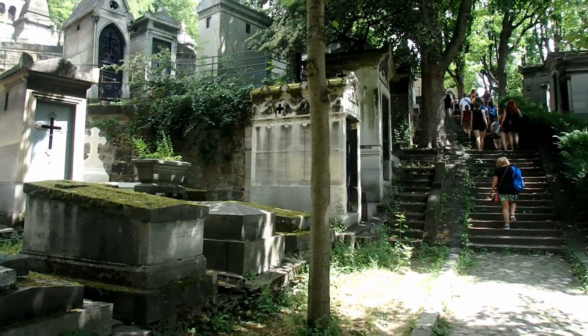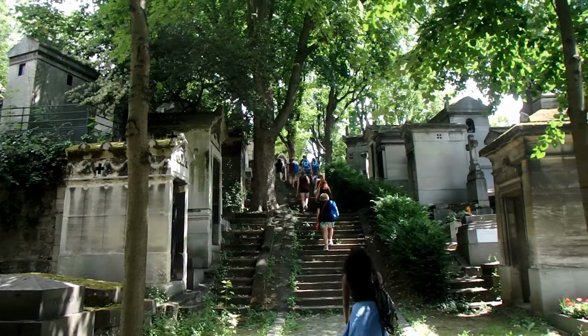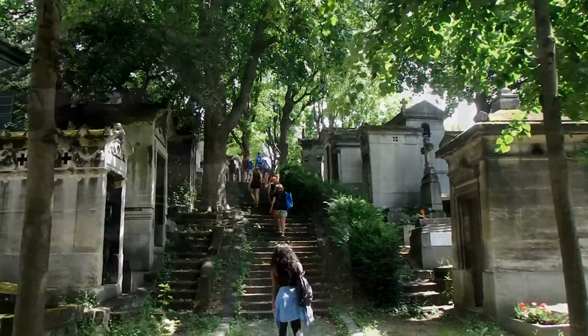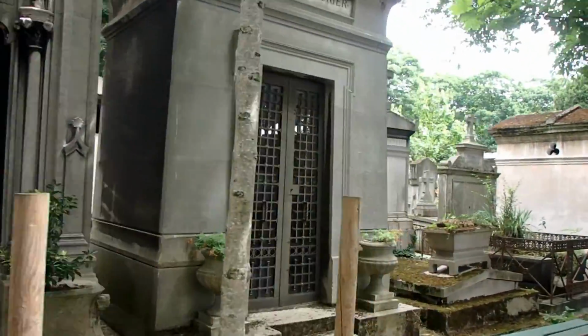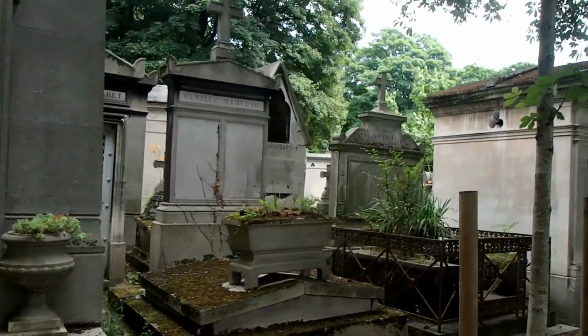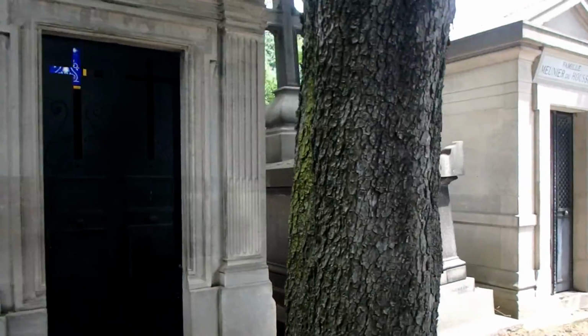The Lachaise Cemetery is the largest in the city of Paris and was established in 1804. It not only ranks as the most visited cemetery in the world by about 3.5 million, but is also the final resting place of some very famous people.